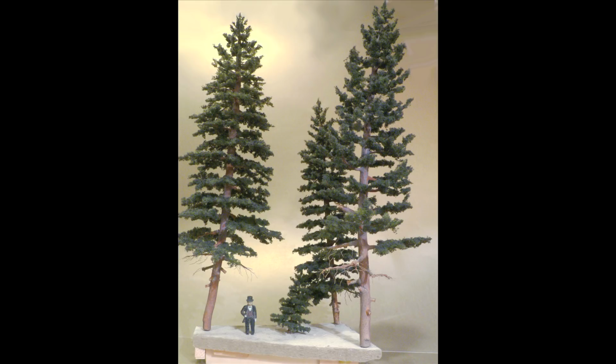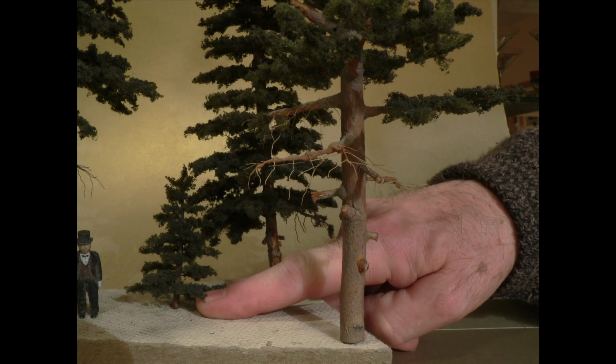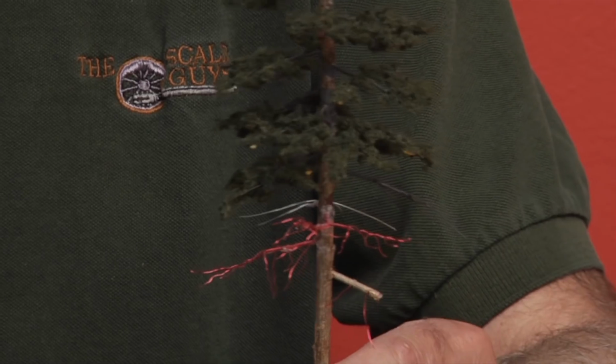Now, what Al seemed to be best known for were his pine trees. He made some of the best I've ever seen. Well, he'd do all of those clinics at the NMRA, and everybody knew about Al and his pine trees. Maybe not so much about his rolling stock models, but boy, they're just amazing.